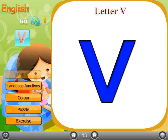This sound is the sound of the letter V. This letter has two forms, capital V and small v.